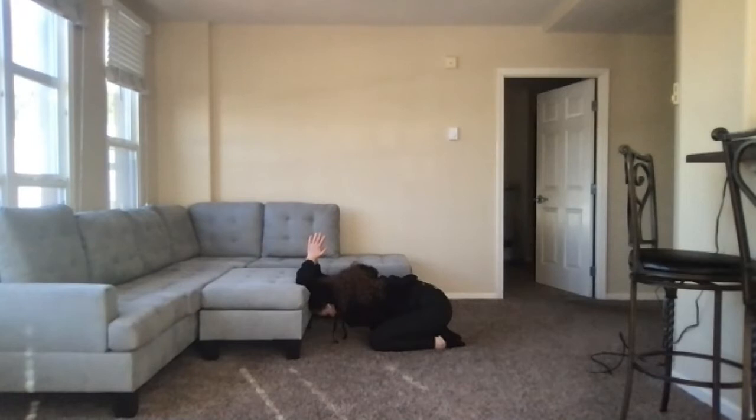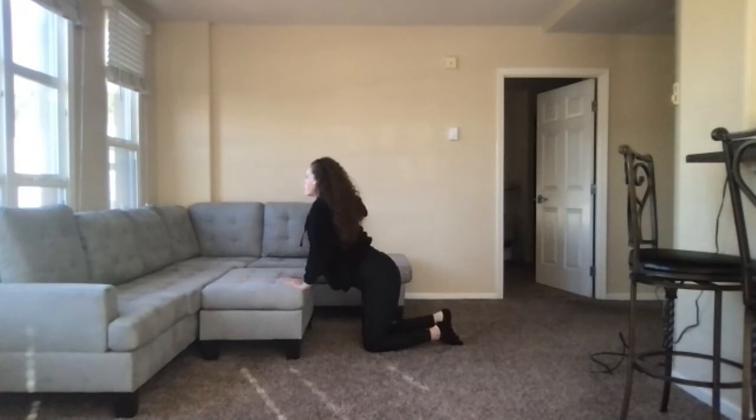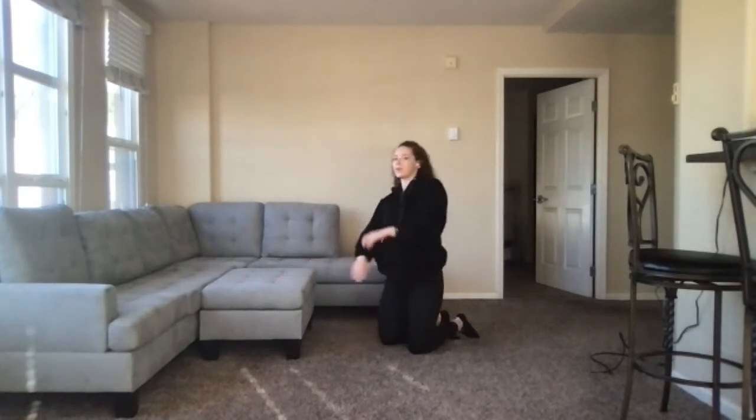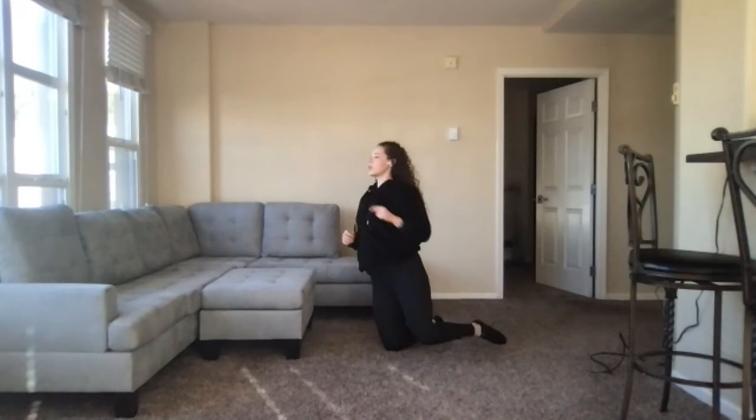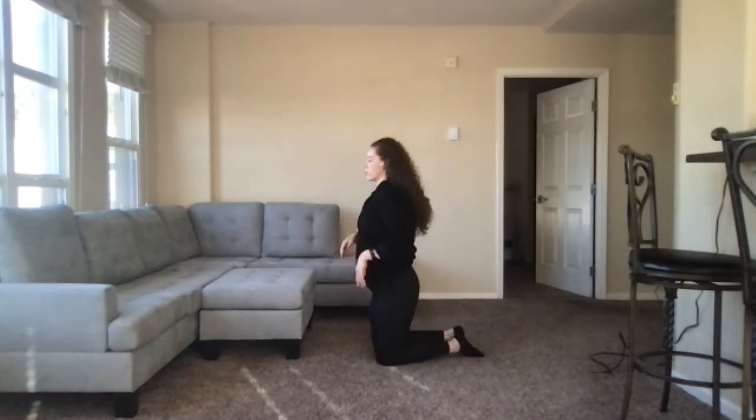And let's go ahead and do one more big inhale. And slowly exhale. We can gently place our forearms and our hands back onto whatever we're using and come out of that stretch. Oh, feels real good on the chest and the shoulders, opening everything up a little bit more.